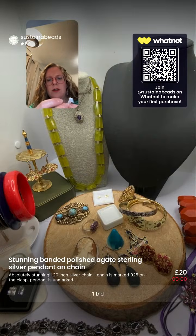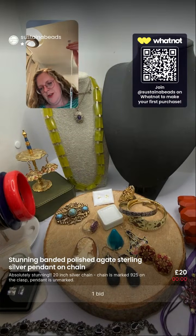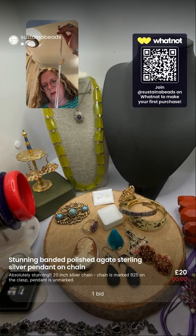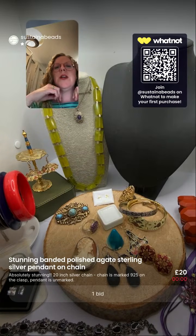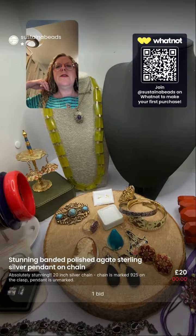Can you imagine 600 items? Mind you, I've probably got more than that here. Not 600 sterling silver items though, sadly. That would be a bit of a dream. 16 inches this one is. And the stool's creaking again. There we go.